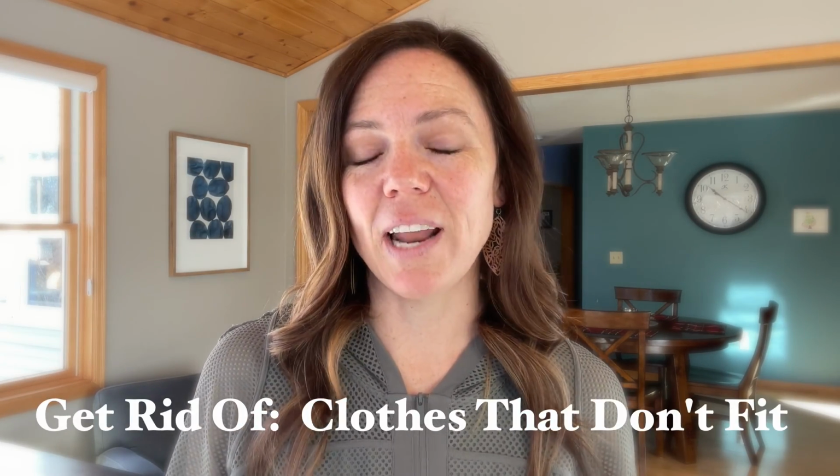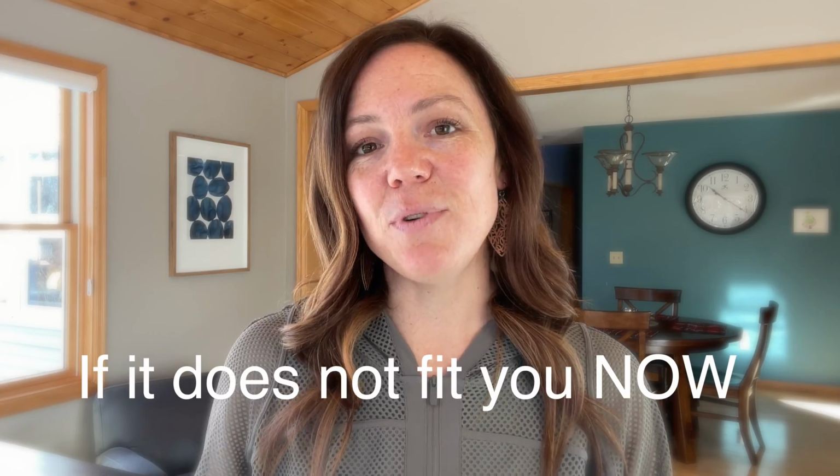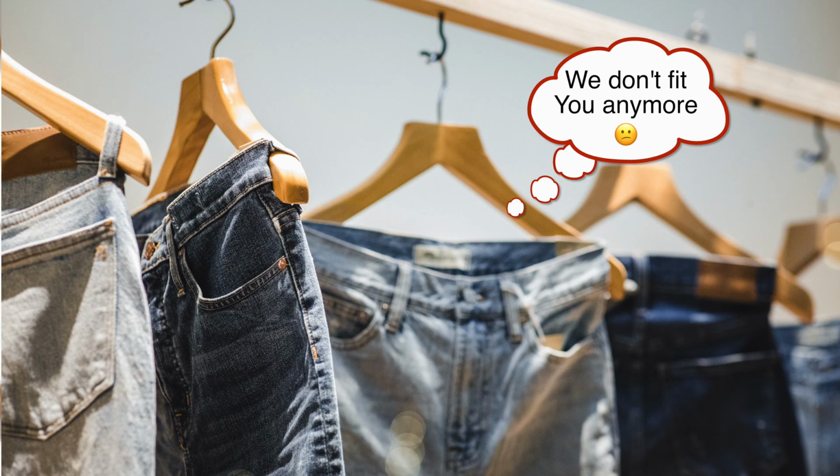Another really tough one to look for are clothes that don't fit. Actually, these are not tough to look for. These are tough to get rid of. And so anything that does not fit you now, you really don't want it in your closet at all, because all it's doing is telling you every time you see it that it doesn't fit you, unless it's too big for you, depending on your goals.